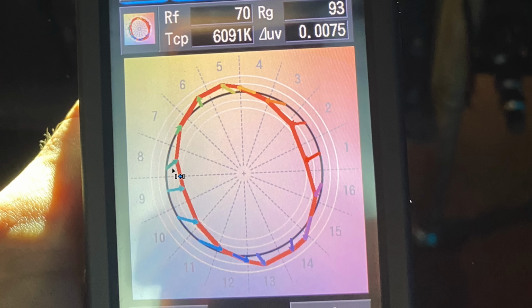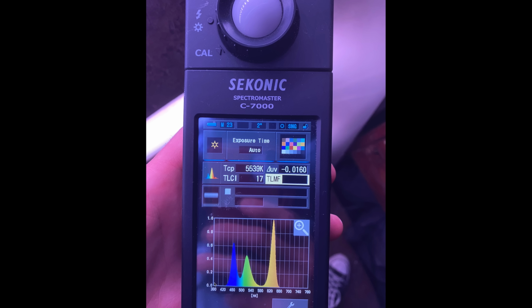And over here the teals are kind of being desaturated. Dark blue is just being pushed into purple entirely. It's nasty. Like, you don't want that. Let's definitely take a look at the TM30 of this light right here, find out what is going on with this crap. So this is the TLCI.